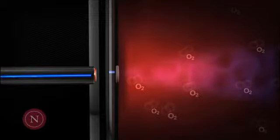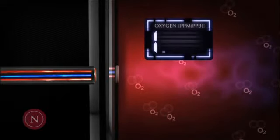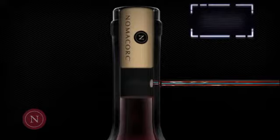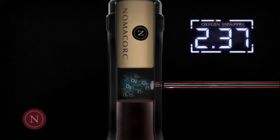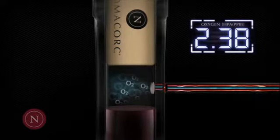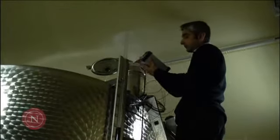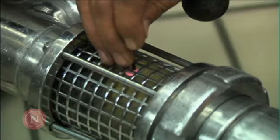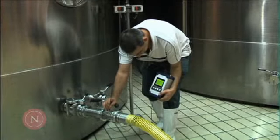The sensor dot responds by emitting a red light which indicates the relative presence of dissolved oxygen in the wine. The analyzer translates the strength of the red light to a specific oxygen concentration level. Placing a sensor dot in the neck of the wine bottle allows the analyzer to measure gaseous oxygen in the bottle headspace. The same process applies when using dipping probes or sight glasses to measure oxygen during other phases of wine production.